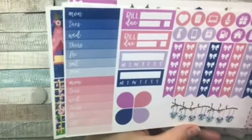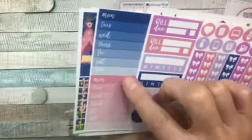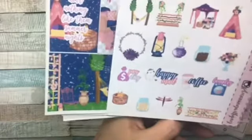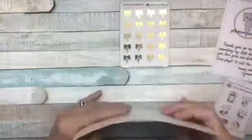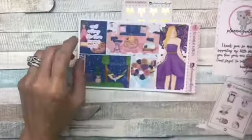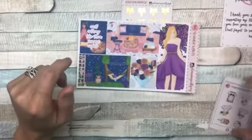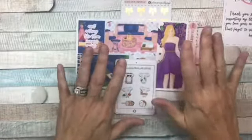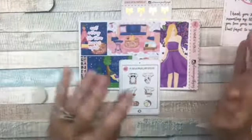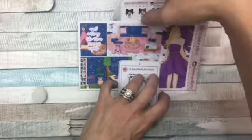Teardrops, functionals, bill dues, habit trackers, sidebar Monday through Sundays, and then deco. Very cute. And some functionals in there with the Happy Meal, coffee, laundry, and payday. Very, very cute. Love that. Make sure you go check out Planning with Jay. You evidently will not be disappointed because I am not. I think I am in love. We'll definitely be buying from this company as well. Again.